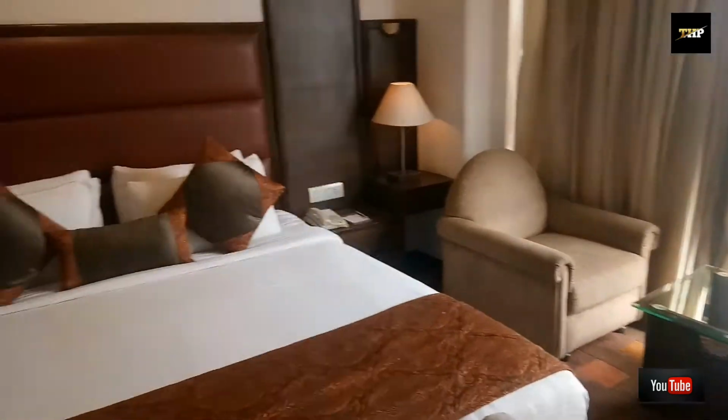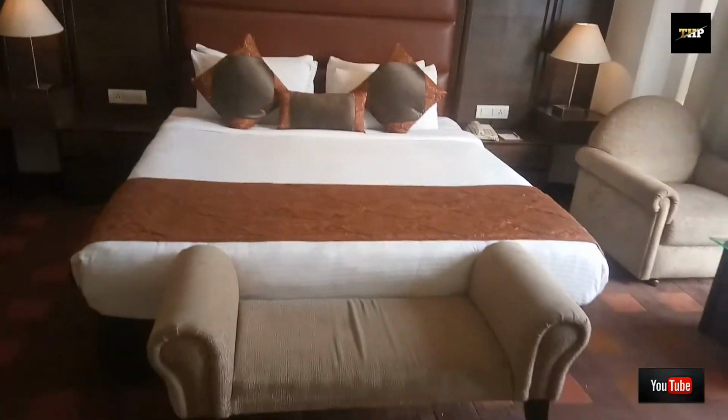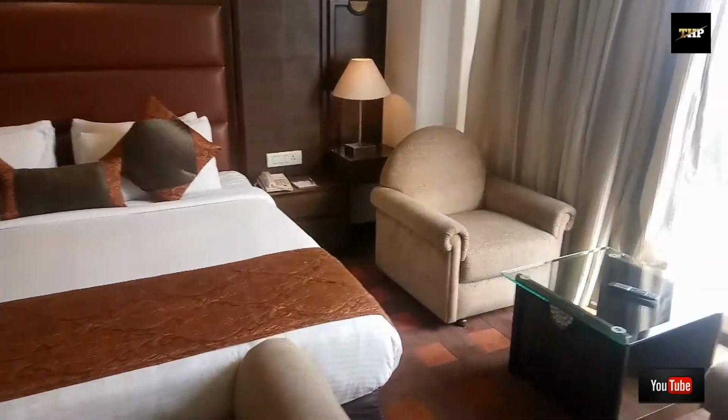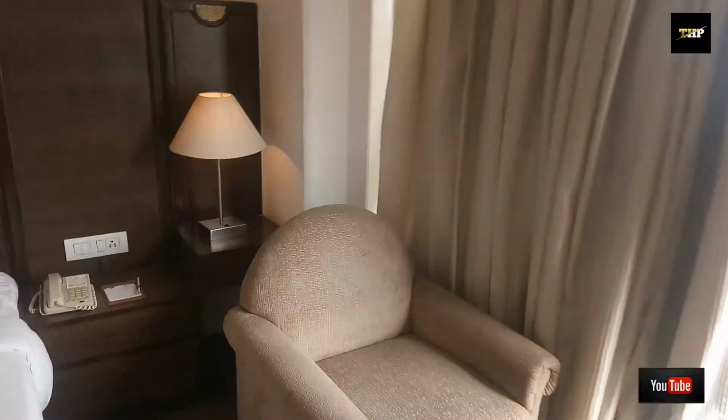It is a bed of the Royal Suite room and it is well decorated. On the right side of the bed there are two sofas and one table. The sofa is facing the window and there is a curtain hanging.